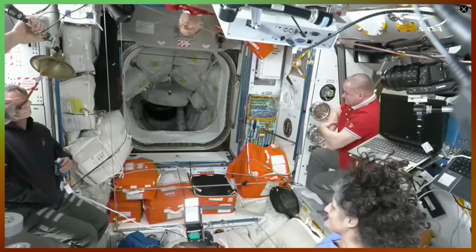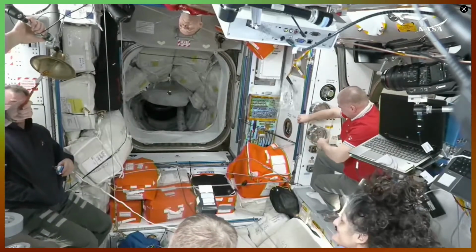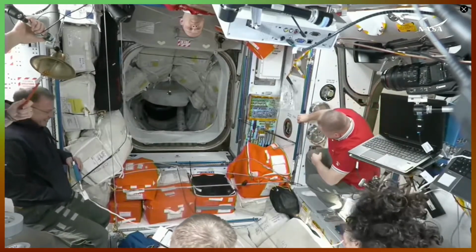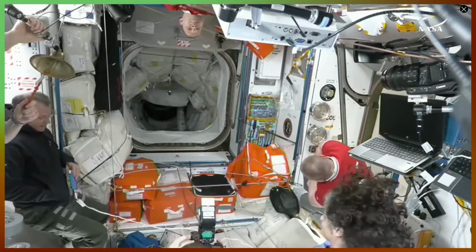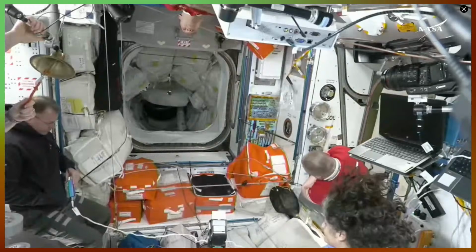Dragon Houston, you are go in step 6.3. Okay, go for step 6.3.